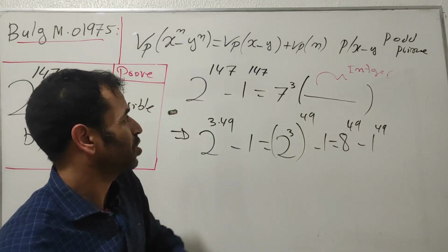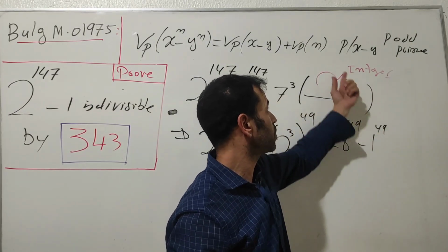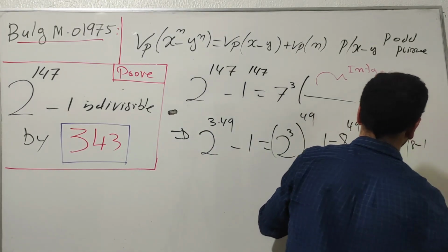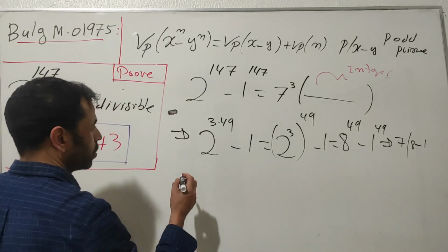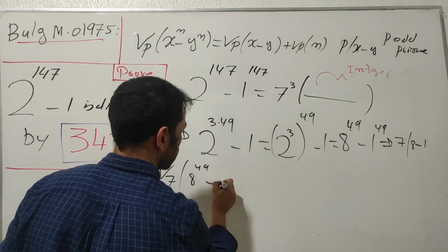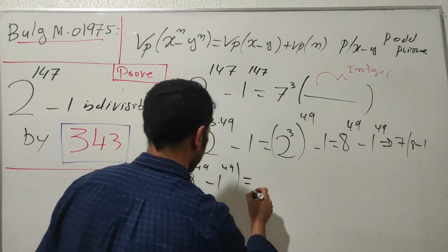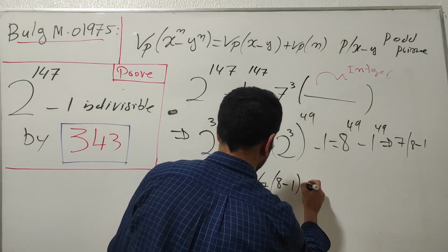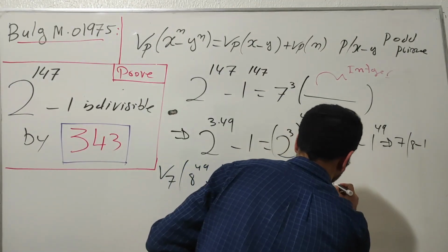Now we have transformed it into this form. Now the difference x minus y is 8 minus 1, which is 7. 7 is a prime, and 7 divides 8 minus 1. Now we do the same thing as before with 8^49 minus 1^49. So v_7 of this difference, 8 minus 1, plus v_7 of the lifting exponent, 49, and 49 is the same as 7 squared.